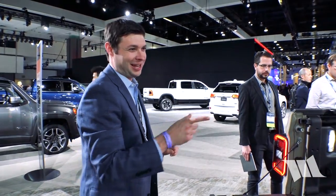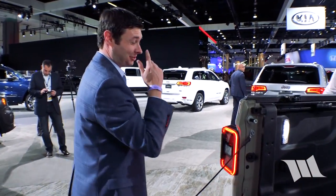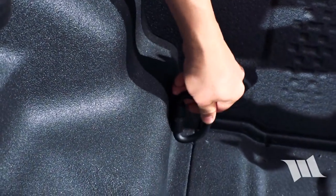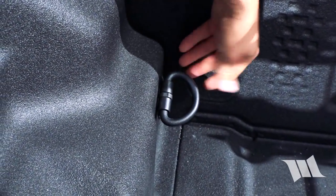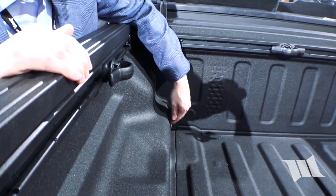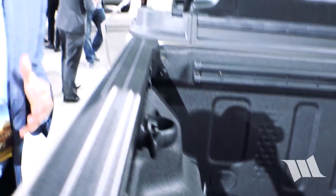Sure. And one of the other really cool features is the tie downs. Most people think tie downs are not that cool, right? But our forward tie downs are actually really cool. They're on swivels and they fold too. So the beauty of this is right when you need to use them, you fold them out. But when you don't need them, you simply fold them up and then the cargo area is totally unobstructed, right? So you can slide in large things. It's not going to hit the tie down.